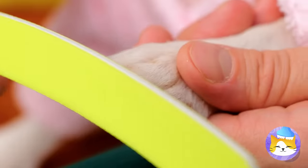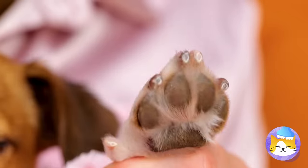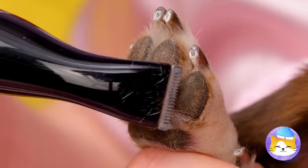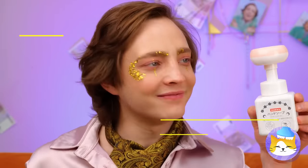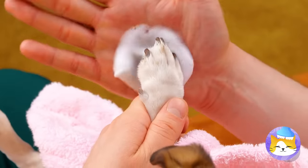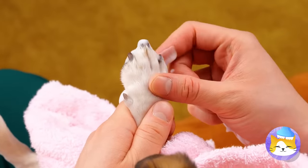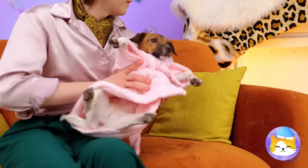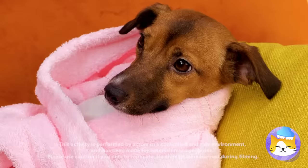Sure, I've seen green nails before, but that was just paint. Why stop at the nails? Let's take care of that fur, too. Of course, the most important part of a beauty routine, canine or otherwise, is keeping clean. Cue the foam. Still, no true day of pampering is ever complete without some form of facial mask.